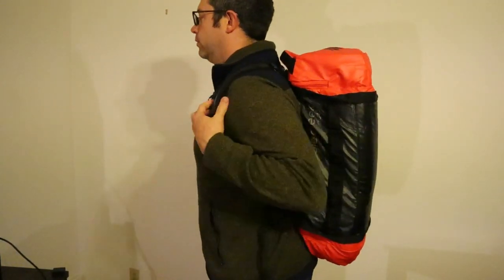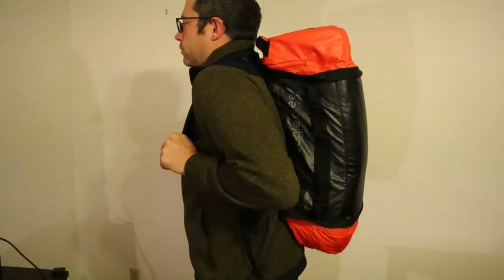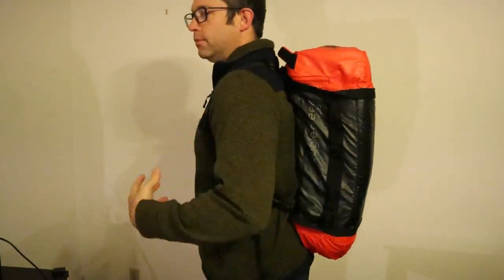Because of the minimalistic backpack straps and the lack of back padding or ventilation, this bag is going to be comfortable for short trips, but it's not going to be very comfortable for long trips.